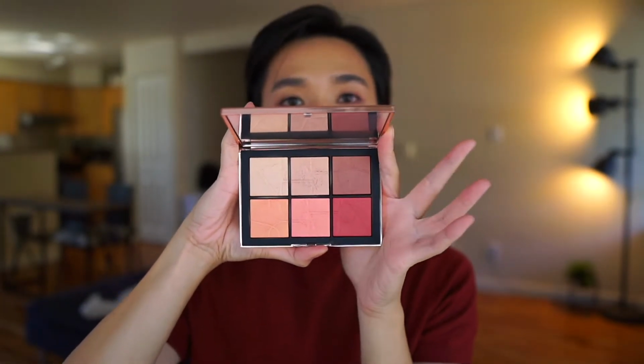Another face palette that I have been loving is this Nars Orgasm on the Beach blush and highlight palette. Look at this color story. It is beautiful. It has everything you could ever ask for in a blush palette. If you have deep skin tone, this might not work as well, but for my skin tone specifically, like medium, this is perfect. And this is actually the first blush or face products from Nars that I have, and they are more beautiful rather than intense at the beginning. Once again, similarly to Charlotte Tilbury, but I would say Charlotte Tilbury is even less intense from the beginning.